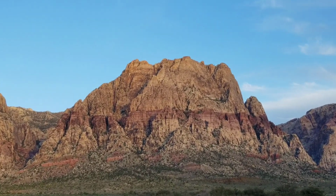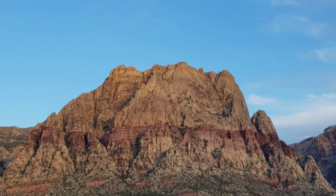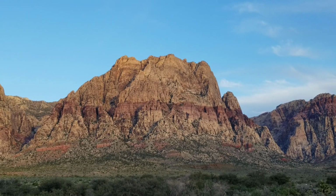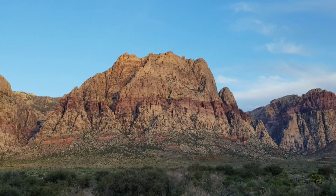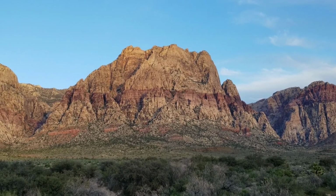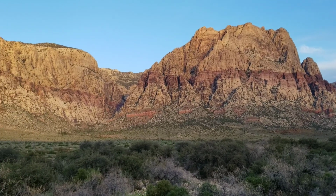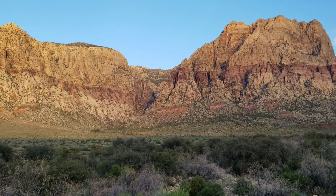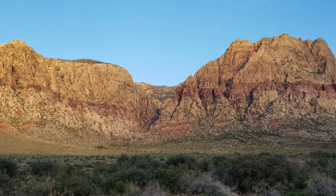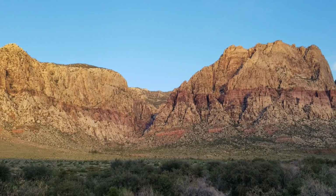There are two summits, the left and the right. The right summit is the true summit, and you can see a cliff there. You can look straight down 3,000 feet when you're on that point. And one of these days we're going to make that point, but today we're just going to push a little further and see how far we can get up First Creek Canyon. So here we go.